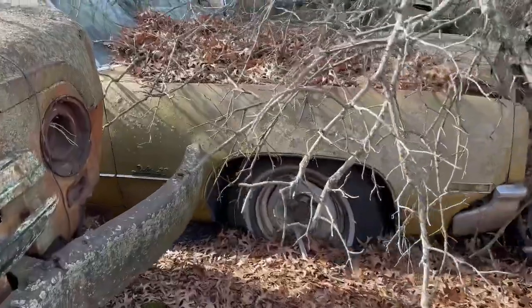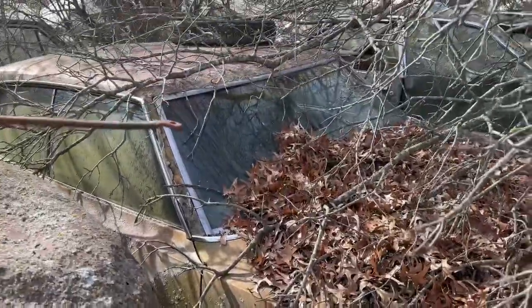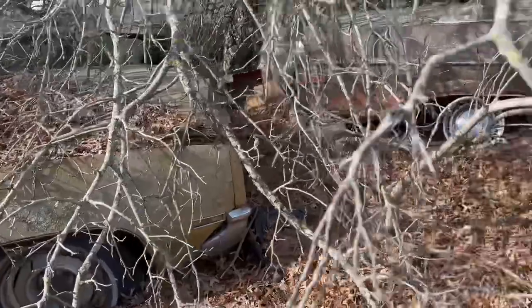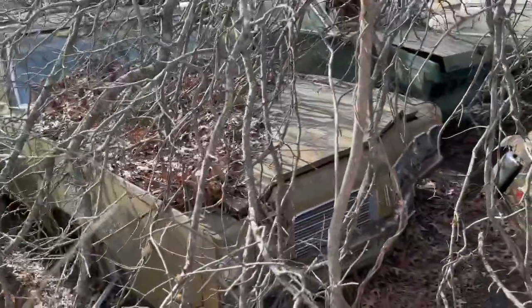Buried back in the trees, the old Oldsmobile, a Delta 88. That old car's been there for a really, really long time. You see how deep in the trees that is, how buried it is back in there. We can't even hardly get to it.